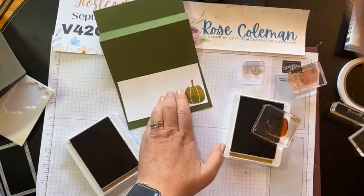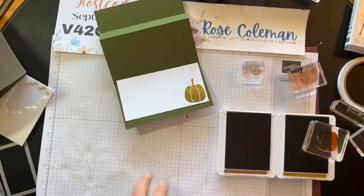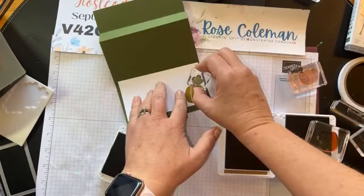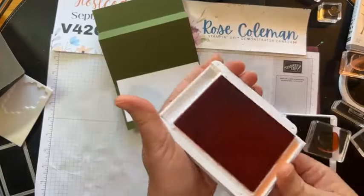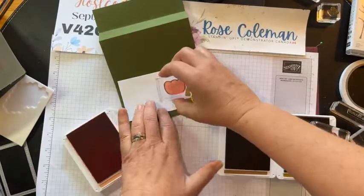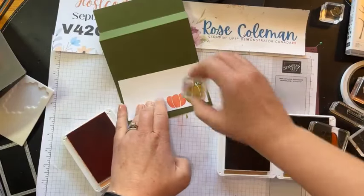Okay, so let's give them a stem. And we'll grab the Mossy Meadow and do a little leaf on there. We'll put this leaf going this way. There we go. And then we can go ahead and do the small one as well. So Clips of Coral with the small pumpkin. Put that one right here. And again, the little stem.